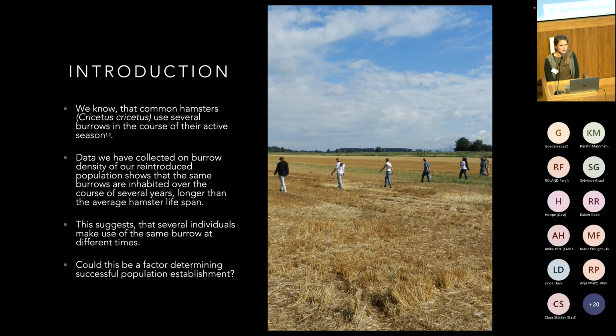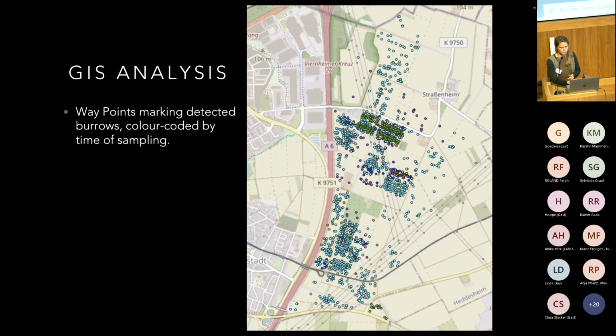And we noticed that we keep finding recurring burrows in the same places. So then we decided to do a GIS analysis of that, just to see if we can get any further information from there. So this is the area of Straßenheim, which is currently our most successful release site. And all these little dots are waypoints of burrows that we've found. And the different colors are different censuses.